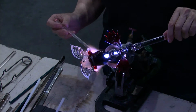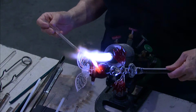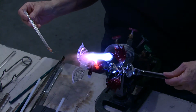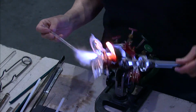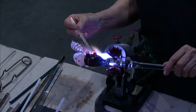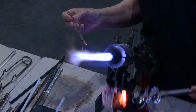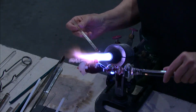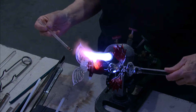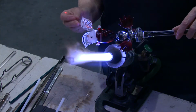And typically, if I was making a tail on any object, I would be making it in one stretching maneuver as opposed to adding glass partway through. But I couldn't quite manage that with this one. And so this will be a bit of an experiment to see if I can add glass and still get a nice smooth stretch to the tail. I just want the tail long enough that you can see it from the front.